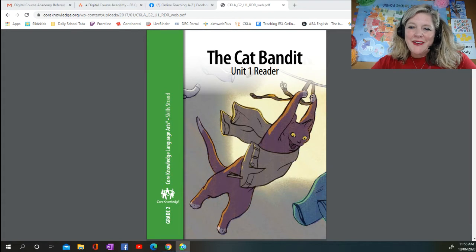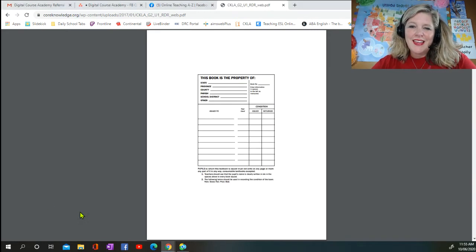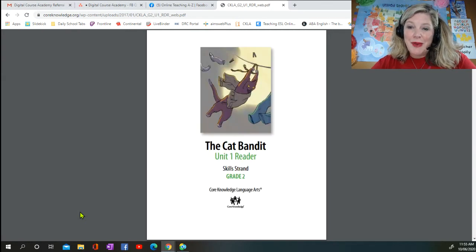So here we go. Let's take a look. This is Grade 2, Unit 1 Reader. This is the title of this book, The Cat Bandit. Here's the title page, The Cat Bandit, Unit 1 Reader, Skills Strand, Grade 2. And of course, it's by Core Knowledge Language Arts.